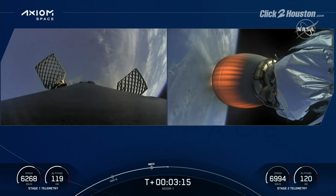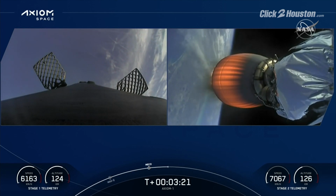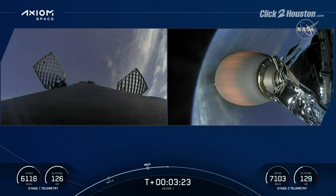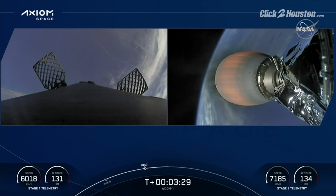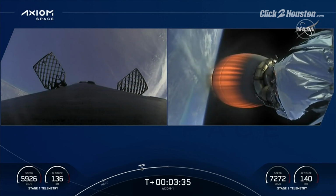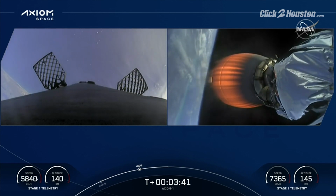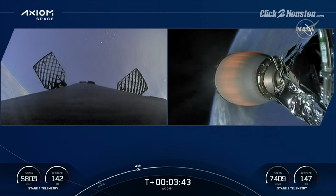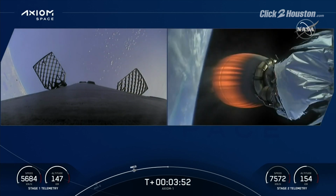You can see the white nitrogen gas plumes as we reorient for an entry back through the Earth's atmosphere a little bit later in the plus count. Second stage, we see the engine nozzle glowing red. Everything continuing to look good on the second stage. We should be hearing call-outs coming up to the crew here shortly on how the trajectory is looking. Dragon, SpaceX, trajectory nominal. What we like to hear.